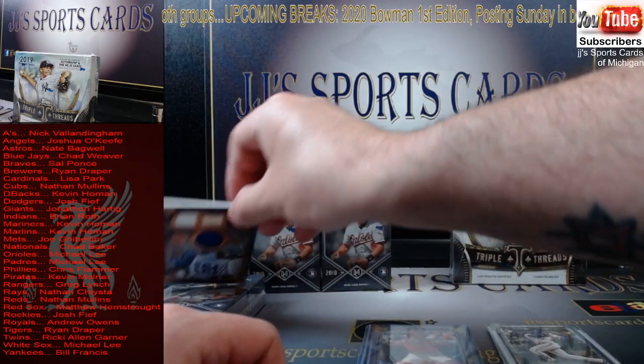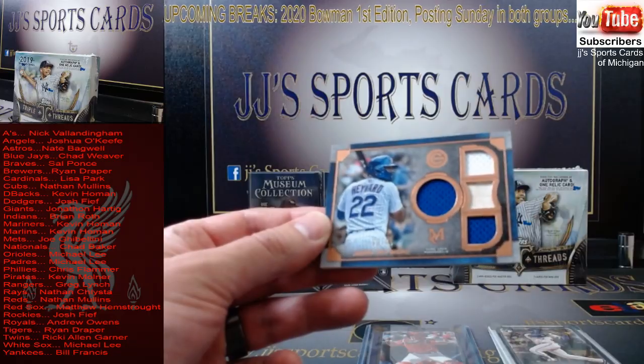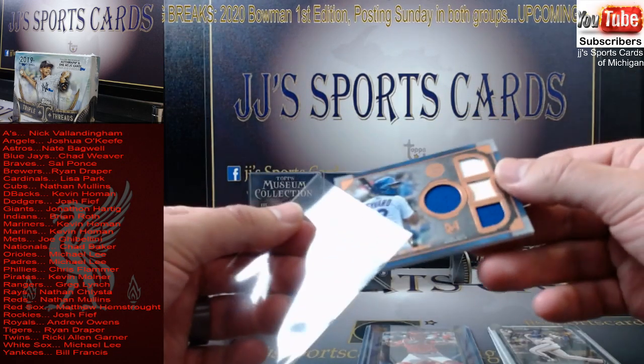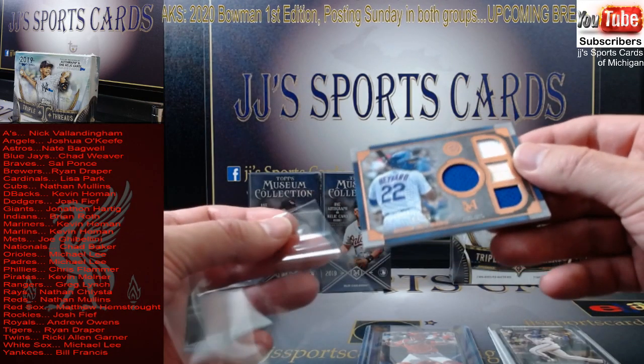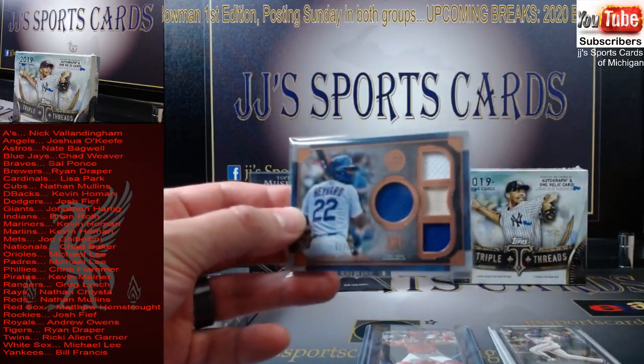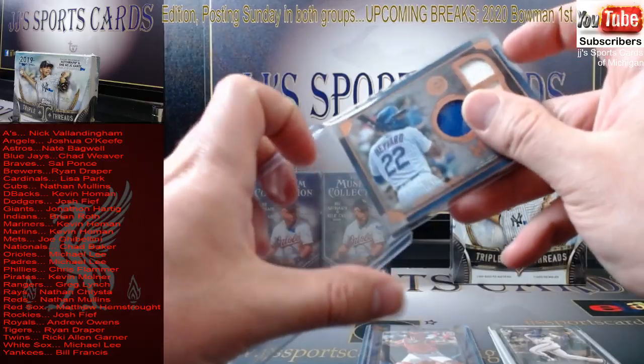I apologize. And we got a Jason Heyward out of 75 for the Cubbies. Nathan Mullins. Nice quad patch. Three jerseys, one baseball bat. Jason Heyward. And that is out of 75.